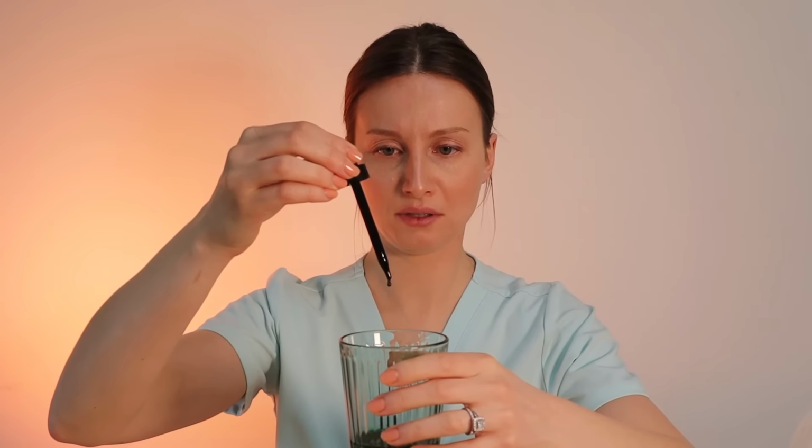You can use it 1 to 3 times a day. So the way you use it, basically get a cup of a little bit of water, and then it's a little dropper, and you drop about 15 drops into the water itself. And then I mix it and drink it through a straw because it is super dark green and I don't want it to stain my teeth.